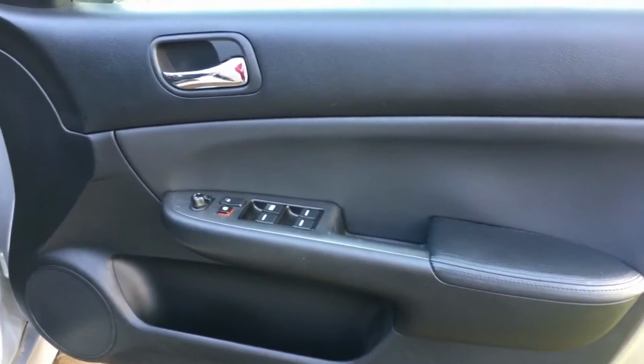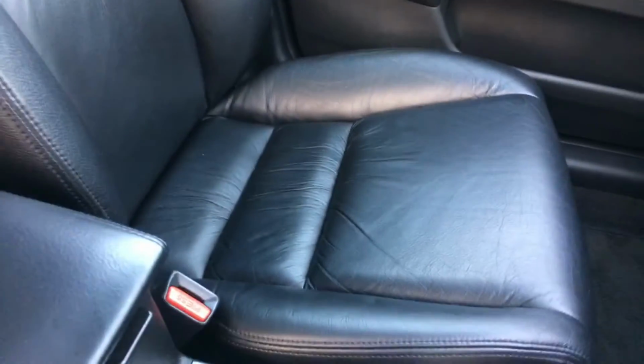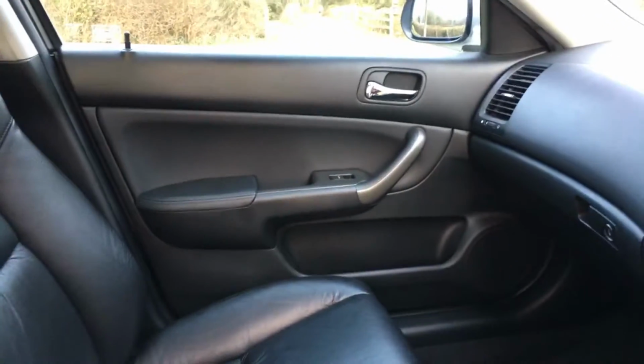Driver's door card again, as with the others, pretty much as new condition. Driver's seat in really good condition, notwithstanding this is over 10 years old now, which is amazing, but just the condition of the vehicle is truly astonishing. Passenger leather seat as well, again, it doesn't really look like he's ever had a passenger in the car, in all honesty, and door moulding there, absolutely perfect.